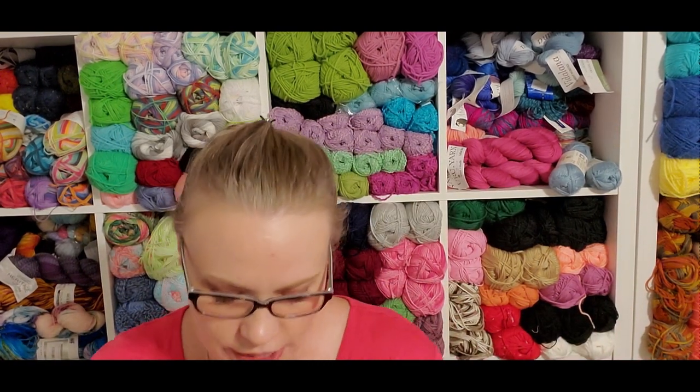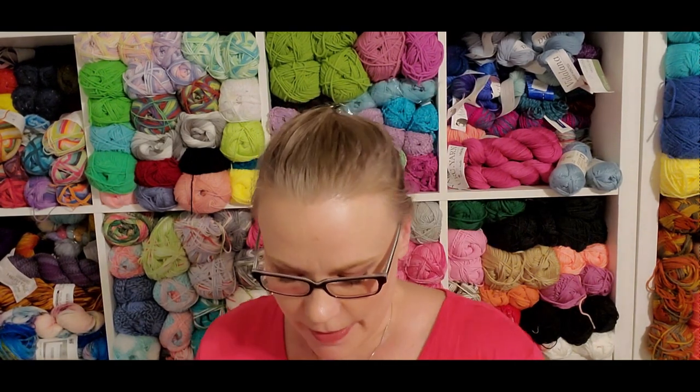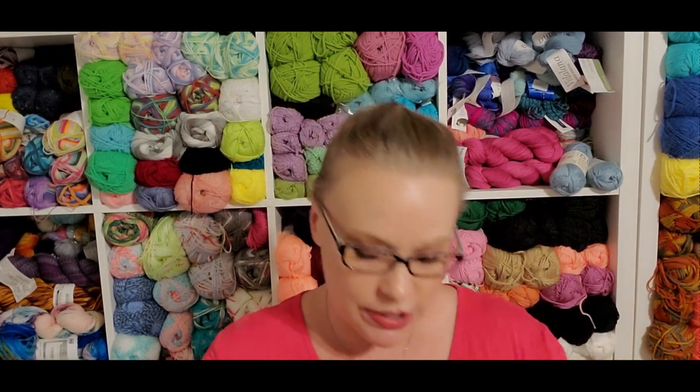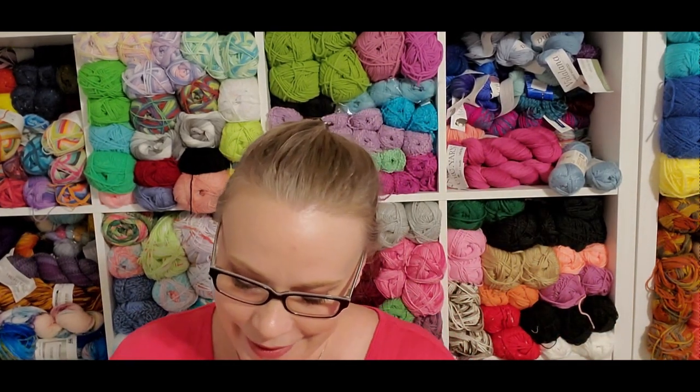And the sock yarn is probably going to be a shawl. It's too pretty to wear on my feetsies. So that'll probably become a shawl or a cowl or something like that. Or it'll be blended with another yarn to do a larger wearable.